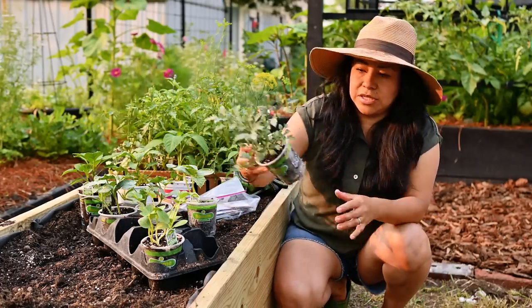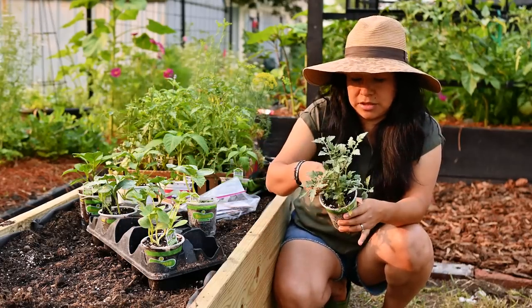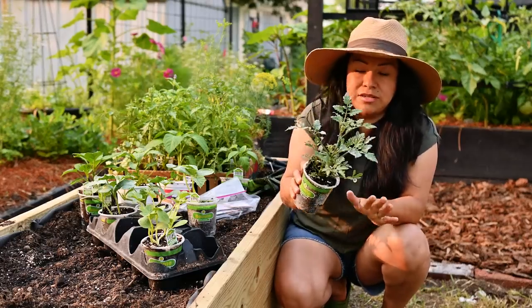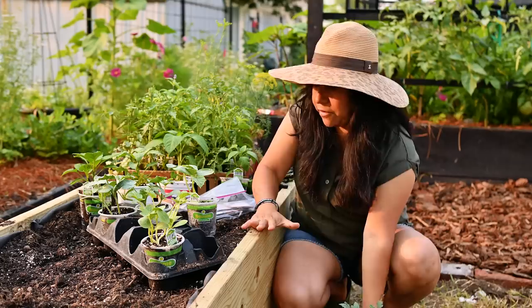I also purchased another sun sugar cherry tomato. These are my favorite by far.